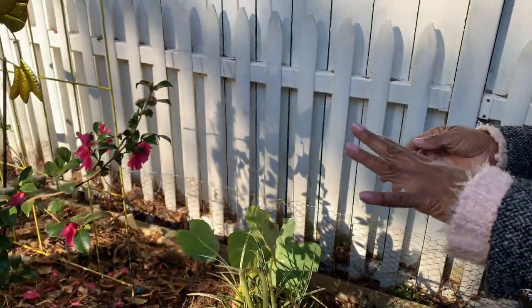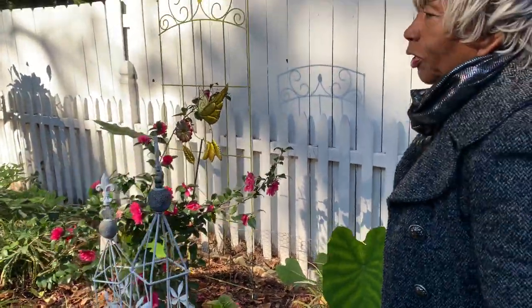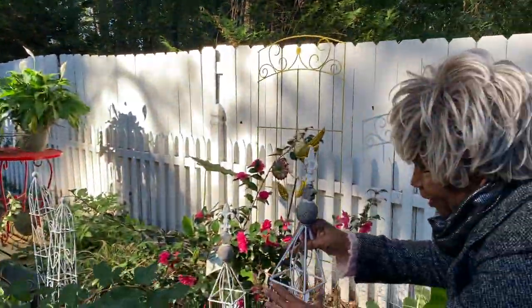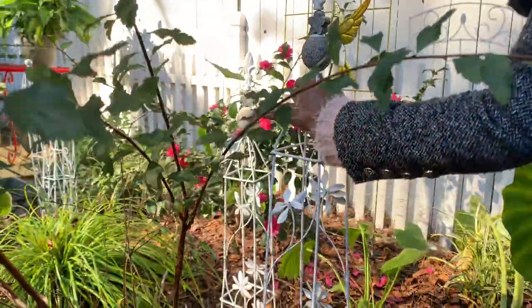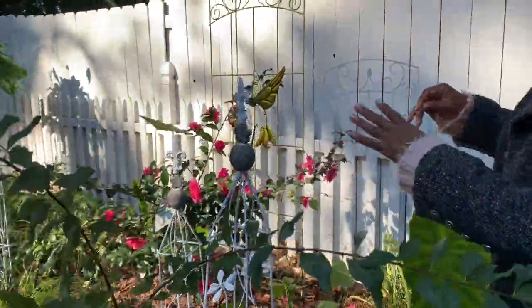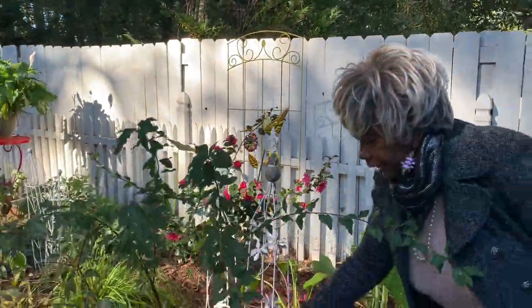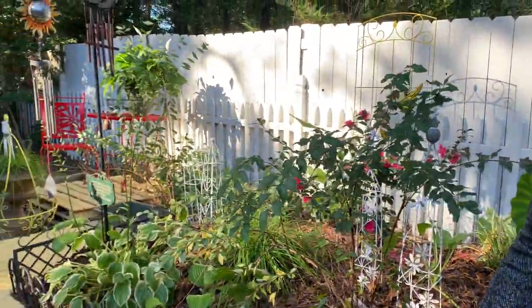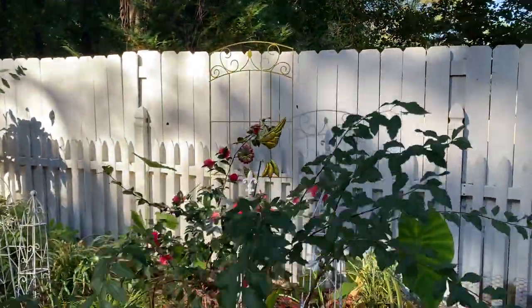Even after I put this whole thing in here, it didn't seem right until I just pulled up some elephant ears from other parts of the garden and brought those over here. Now, I realize normally obelisks are supposed to be tall, and these are not, but I put them together because they're miniature and I love them. Okay, I really, really do. I like the design. And I painted those with the white paint.